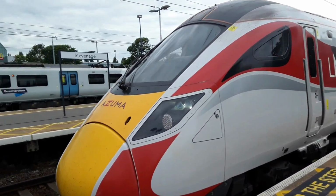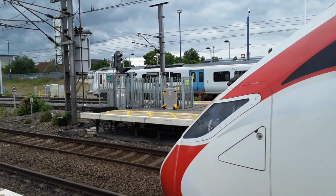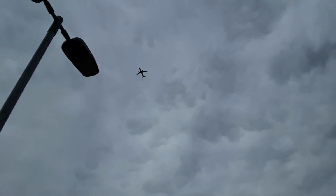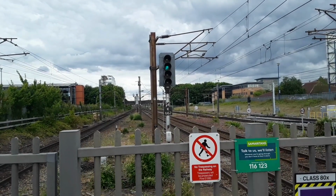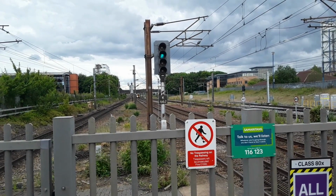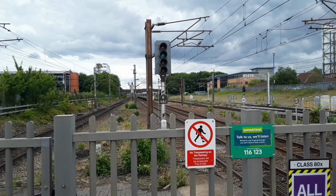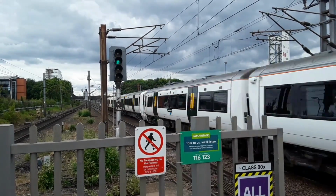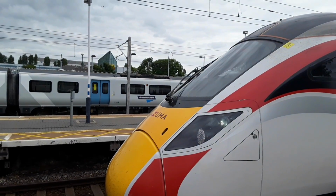we have incoming 801-216 with squeaky brake time. Lovely job. Okay, and the next plane to pass overhead is one of EasyJet's Airbuses. As I bring your attention back down to the action on the rails, we're going to have a pair of Great Northern 387s passing through with a service from London King's Cross to Ely. So leading the way is 387-103, with 107 on the rear.